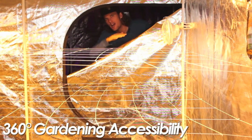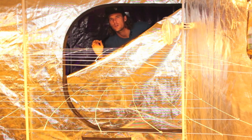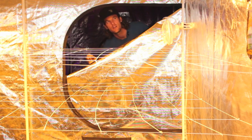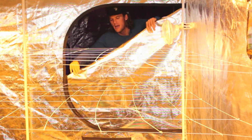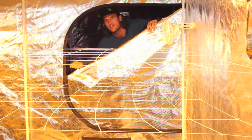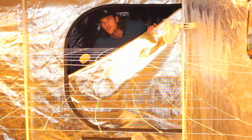Another reason why everyone grows in Gorilla Grow Tents is the 360-degree access you have to go around and tend your plants. This is extremely important. Gorilla Grow Tents are the only ones that feature this. Not only do the zippers zip all the way around, but these backdoor panels that come down make it really easy to look at your plants, make sure you don't have any bugs, and do pruning.